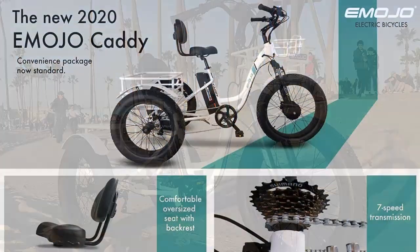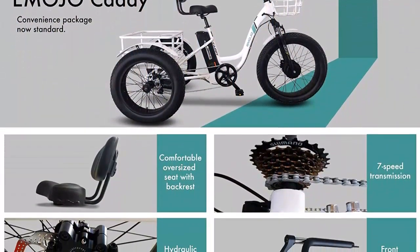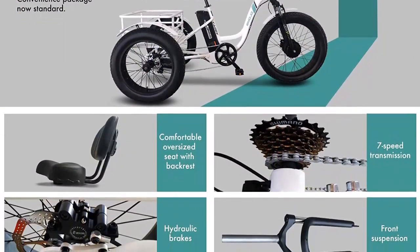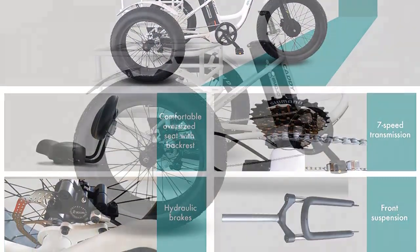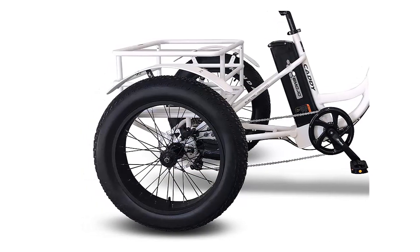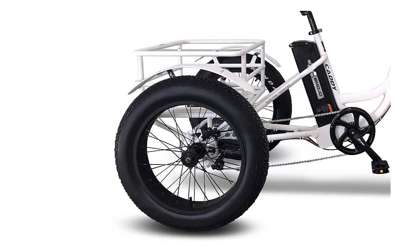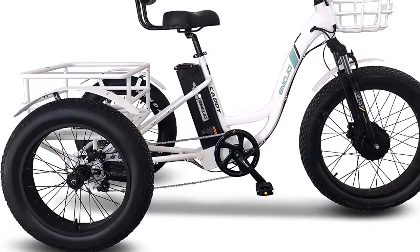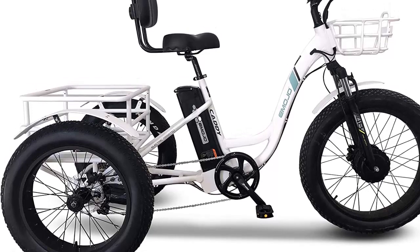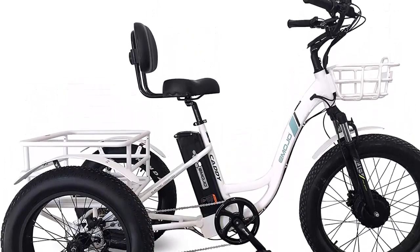Safe and super cool. The aluminum alloy frame weighs about 70 pounds with a battery. The maximum load can be 320 pounds. It can cruise at a top speed of 20 mph and travel up to 35 miles on a single charge. High performance. Equipped with 3 unique fat tires, it allows riders to travel not only on city streets, but some trails, beaches, and even a golf course. With the Caddy Pro, there are no limits to your outdoor adventures.